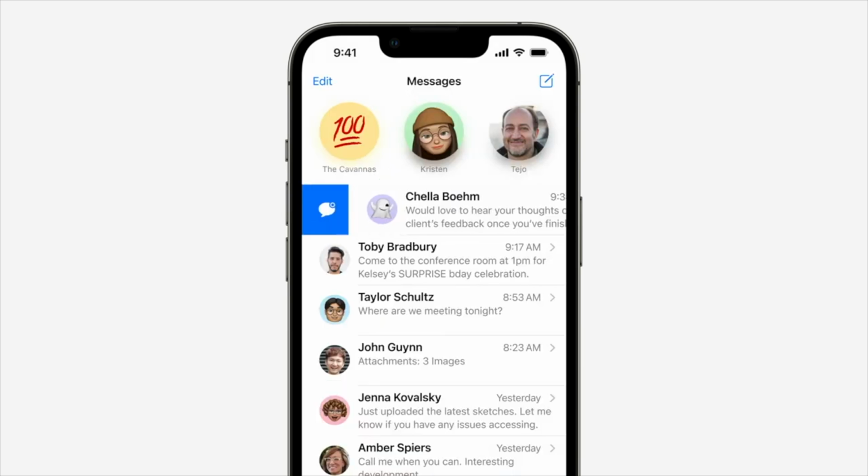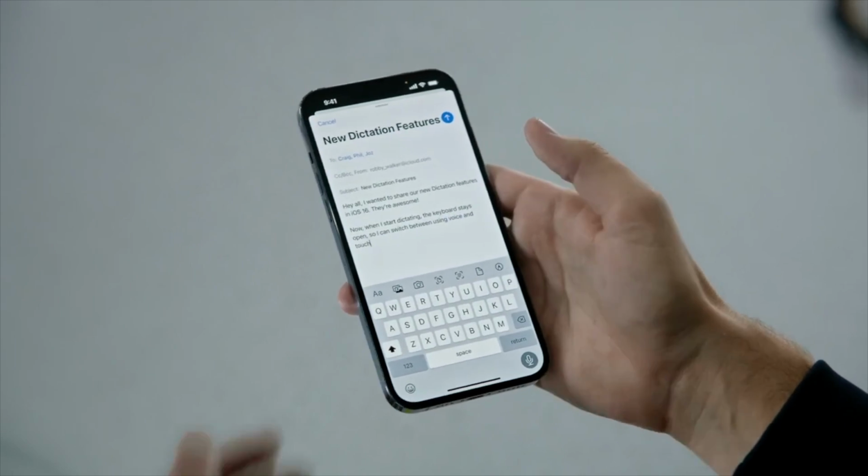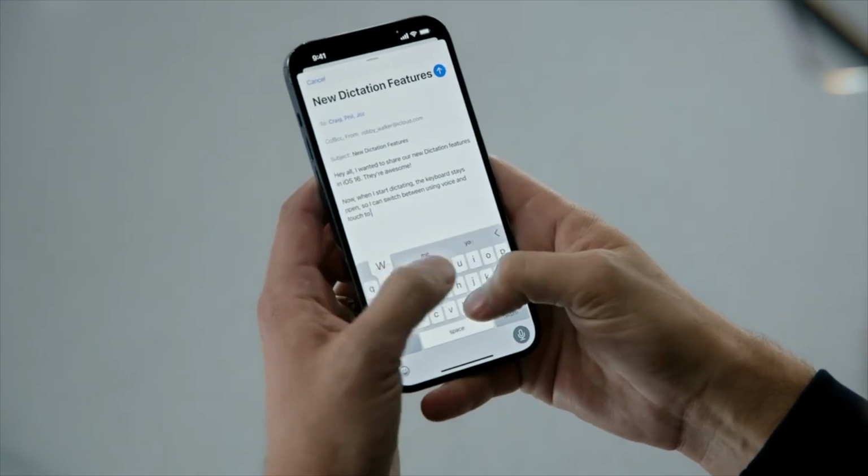You can even mark certain messages as unread, which once again, I don't know why Apple didn't do this before, but we're finally getting it with iMessage, so that's great. There's a new dictation experience which keeps the keyboard open when speaking. Seriously, that was one of the features that Apple talked about at the keynote.